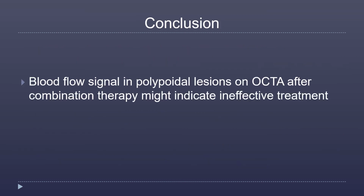In conclusion, blood flow signal in polypoidal lesions on OCTA after combination therapy might indicate ineffective treatment.